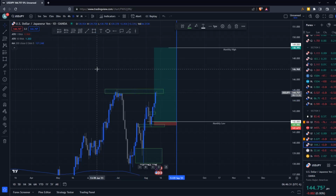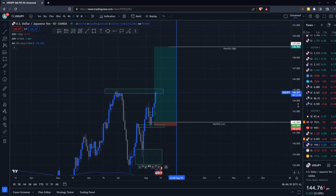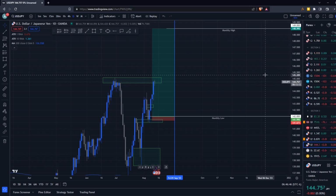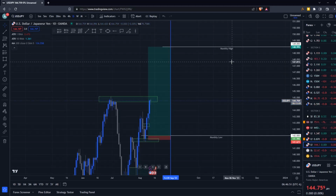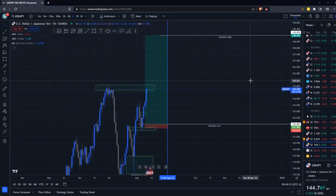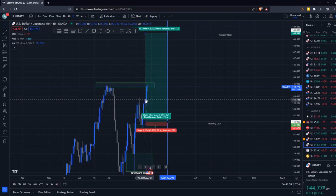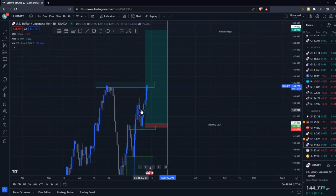And again, with these USD pairs, like USD yen, USD CAD, having some bullish momentum and being pretty bullish now, that might push up USD Swiss as well. So that's something to keep in mind. If all the other USD pairs are pushing up, USD Swiss might as well. But now, it's just got to retest this previous high. You can see all this bull momentum going into it, so most likely we'll break it.